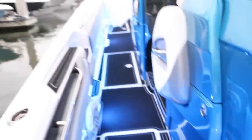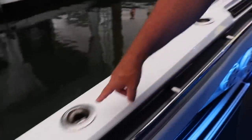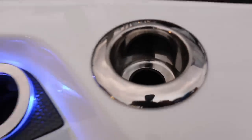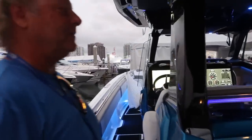For the people that want to do fishing, we have fish boxes on the deck here. As you can see, the boat has cup holders and fish rod holders. Good, so you can camouflage your fishing with beer cans. That's always a nice treat. The boat has a sunshade that comes and covers it from back here. Very convenient, always trying to stay away from the sun, make everybody comfortable.